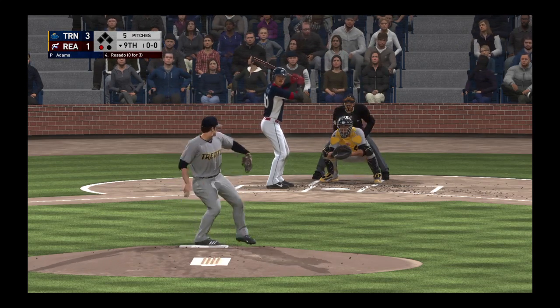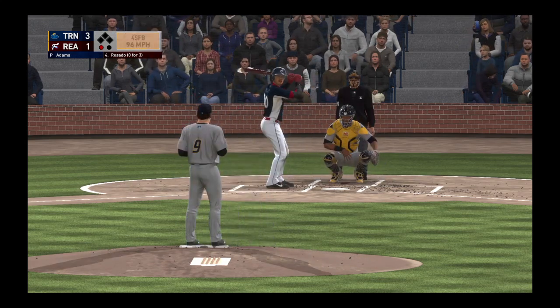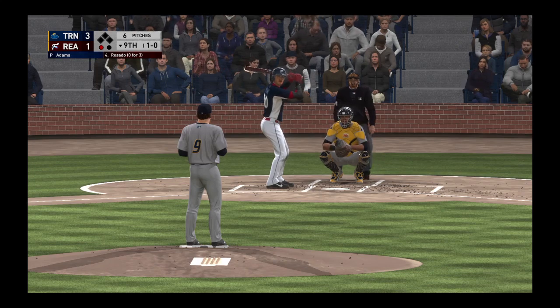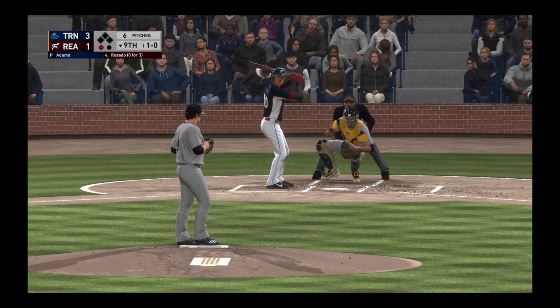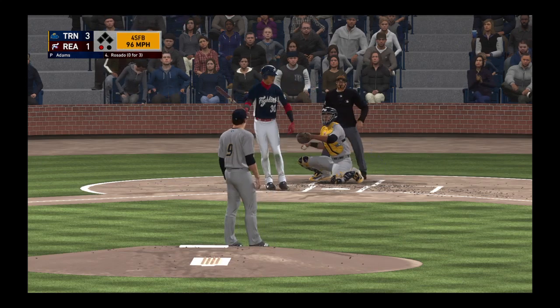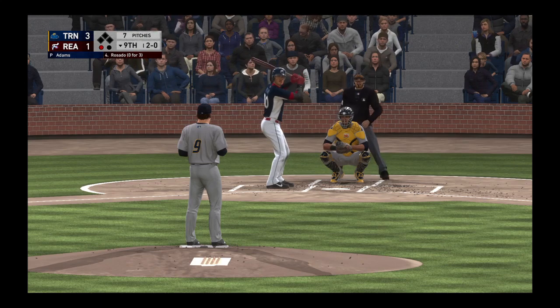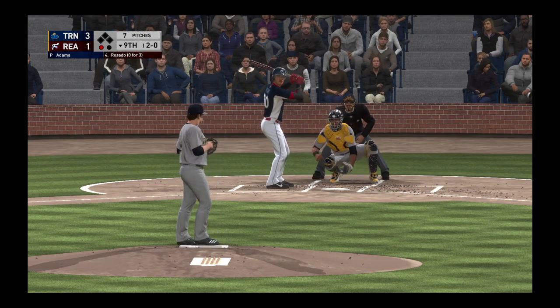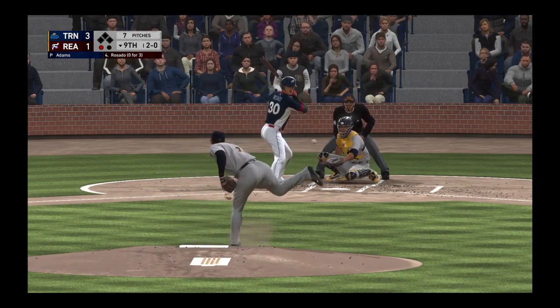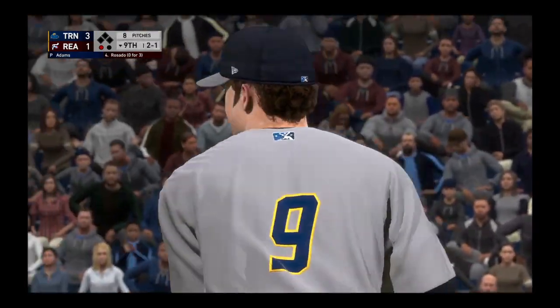Here's the first pitch. Now a fastball that couldn't quite find the zone. It's ball 1. Lays off a fastball that doesn't miss by much, and it's 2-0. Now the 2-0. And he'll lay the fastball in here to get the count back to 2-1.